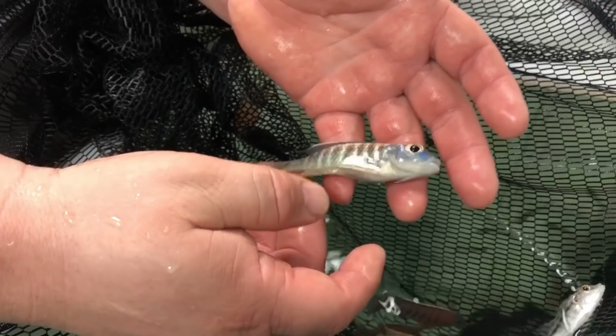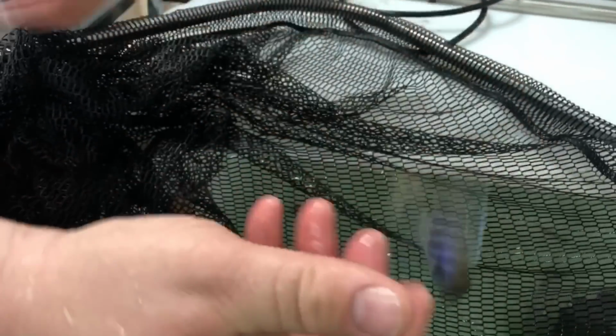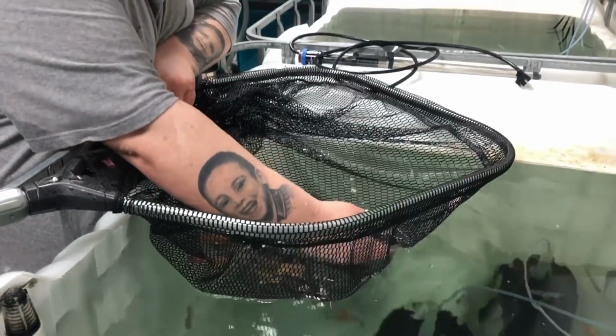That's what I was going for, those fins and that egg spots. See how long and beautiful they are? That's a fish that I created and line bred here. It's called the Blue Sunset. Beautiful. The blue dragon blood.